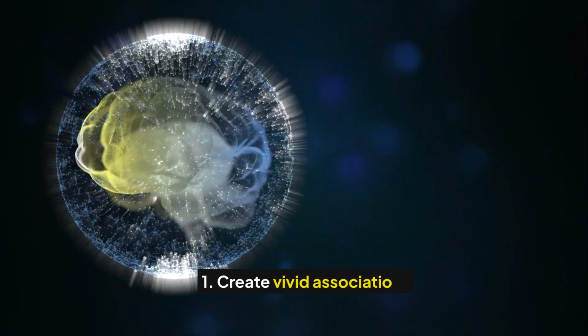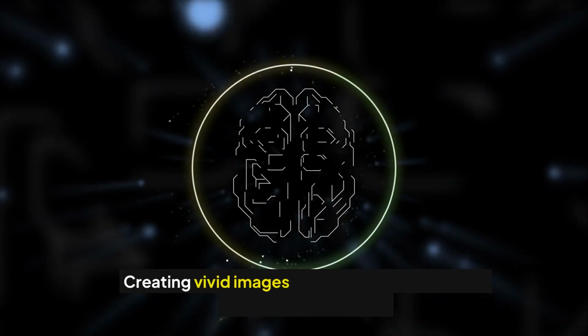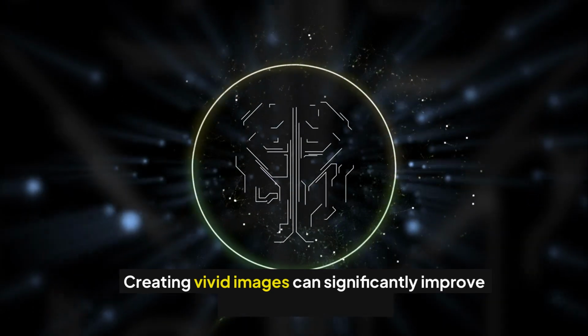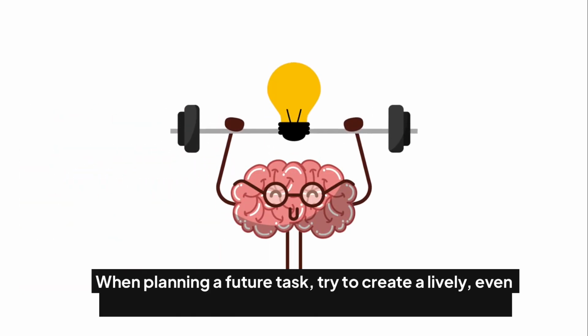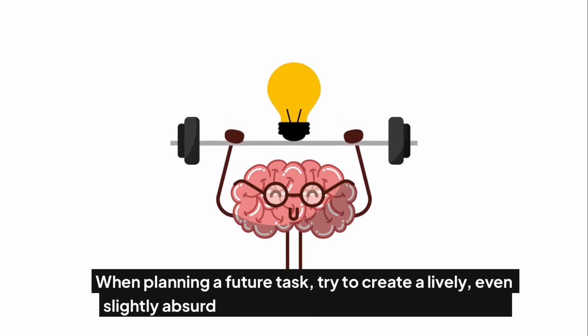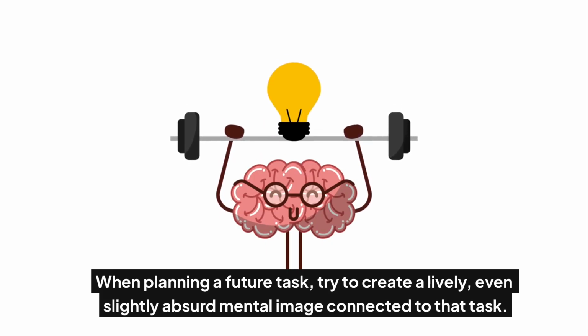1. Create vivid associations. Creating vivid images can significantly improve prospective memory. When planning a future task, try to create a lively, even slightly absurd mental image connected to that task.